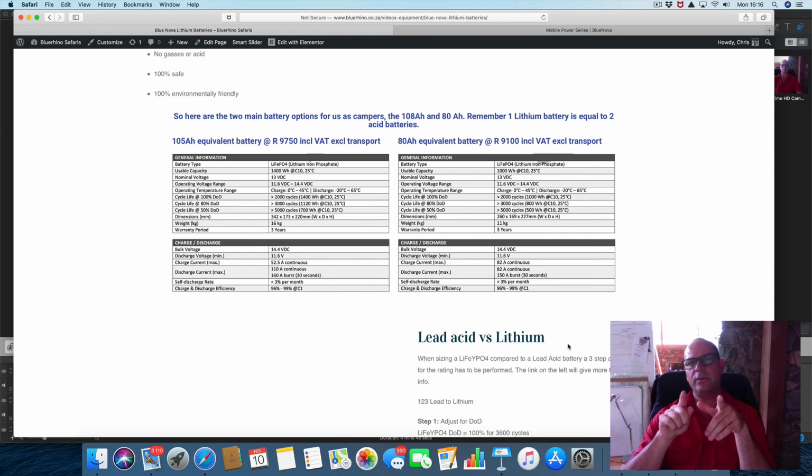The other battery is typically, I think, for the Prados where they have a smaller second battery. You can have an 80 amp hour battery that will probably fit into that space. The sizes are on here, so you can just measure your battery and make sure it's the same one. They go at 9,100 Rand, including VAT, excluding transport. So remember, a 105 equivalent is a 108 in this case, and it's the same as 2 to 3 105s. So it'll give you a lot more punch for your bucks.